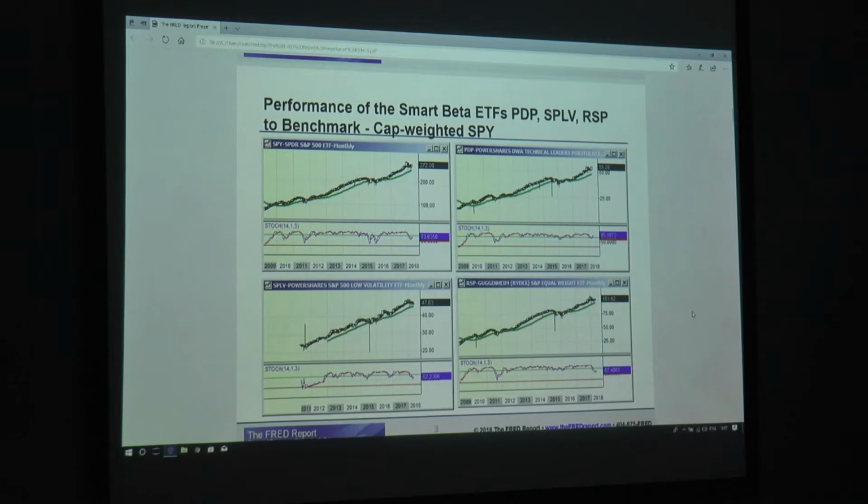Okay, basically, these are the ETFs we're going to look at. PDP is an ETF that is based on relative strength. SPLV is a low volatility ETF that's designed to be less volatile going up and going down than the market as a whole, which we measure by SPY, which is the cap-weighted index. And then RSP is an unweighted S&P 500. Are people at all familiar with any of these indexes here? Just the RSP. Okay. You're going to be seeing some of the other ones, and we're going to take a look at them all because there are some interesting things about them.